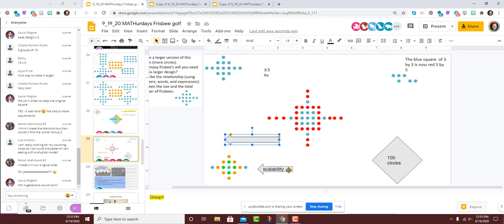And so in algebra, we constantly talk about these growing figures, but why do we have figures that are growing? In the real world, we have them because we want to take a design and make it scalable. We want to make it so that it goes in the background of this check-in office. And if it's being made out of Frisbees, we want to see what it would look like in different sizes. Take a moment and look at the two images that they have done.